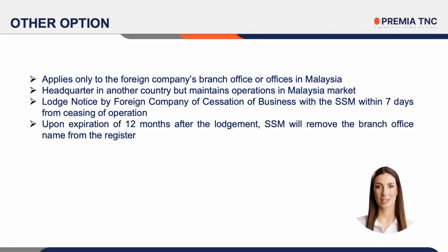There is also a section of the country's legal codes that provides you with options for closing down operations of a foreign company's branch office or offices in Malaysia. This might apply if your company is headquartered in another country but maintains operations in the Malaysian market. You need to lodge a notice by foreign company for cessation of business with the SSM within 7 days from ceasing of operation. Upon the expiration of 12 months after the lodgement, SSM will remove the branch office name from the register.